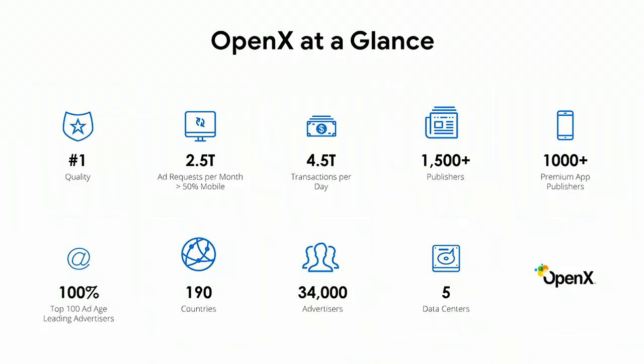Hello, I'm Paul. So what is OpenX? OpenX is an ad exchange. What does that mean? That means we get around 2.5 trillion requests for ads a month, which translate into 4.5 trillion specific events per day that we track. We work with publishers, the supply side, and help them fill their inventory slots. We reach out to the demand side, a couple of hundred folks that are proxies for advertisers. So it's a big exchange, high volume transaction processing, lots of moving parts.